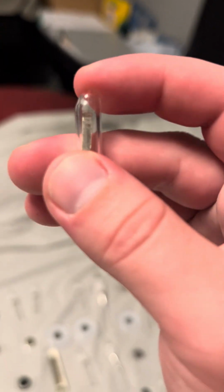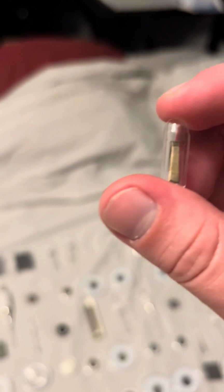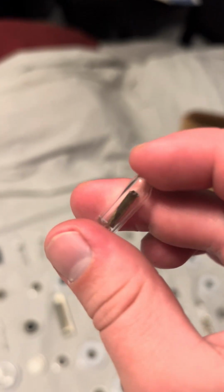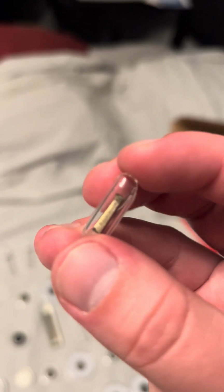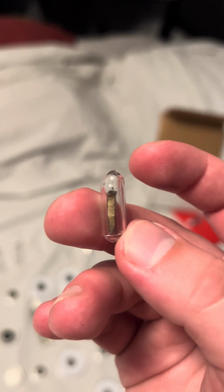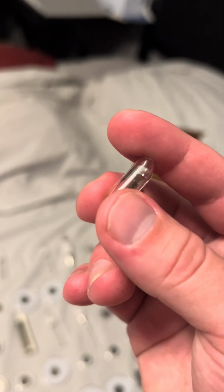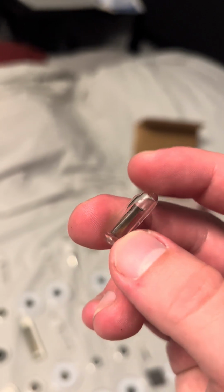It is actually very dense, pretty comparable to gold, like 19 point something grams per cubic centimeter. This is in an ampule, so what you're looking at here is actual uranium metal. Uranium-238, the more common isotope, is what this is. Not the kind that you make bombs out of. This is just the non-fissile one.